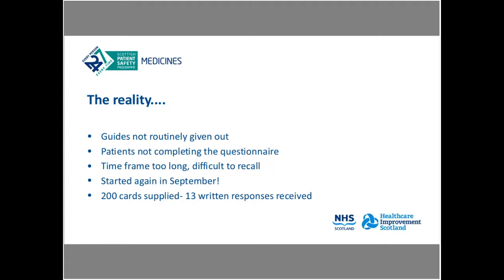So we started again, and did another cycle through September and October. We sent 200 cards out to both of the teams, although the patient numbers in both those teams is 110 in total, and we received 13 written responses to the questionnaire. That's roughly 12%, which I'll come on to in the learning in a bit. It was slightly disappointing that we didn't get as much feedback as we'd hoped.